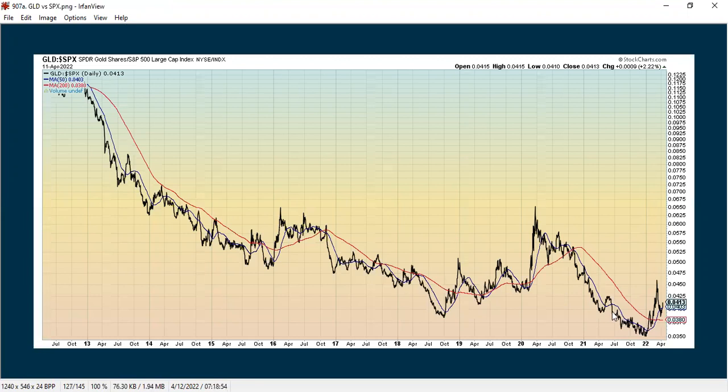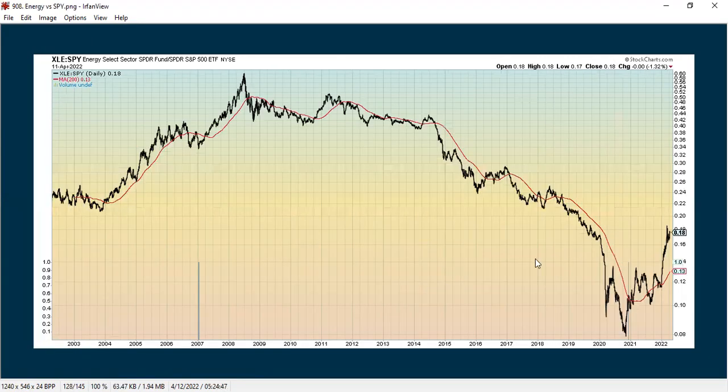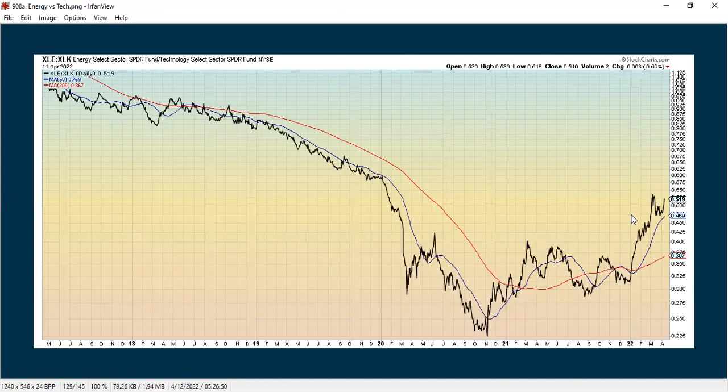Relative gold outperformed the stock market, or at least the S&P, on Monday. This ratio was up 2.22%. Are we going to see another little attempt at a breakout? It had been failing. Is it going to be another fake out? We just have to wait and see how things play out. Here's energy against the S&P. It was down 1.32%, but still showing a pretty solid breakout nonetheless.